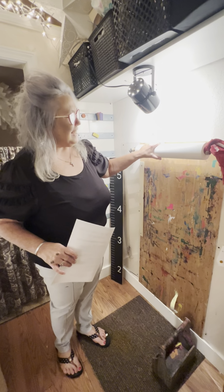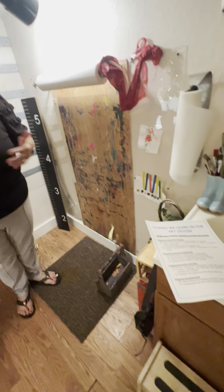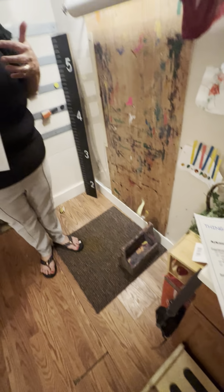So this is an easel here. The paint will come down and the children will paint. I do have smocks that the children can use, but honestly, they don't use them a lot. So I just ask that you please make sure you send kids in clothes that you don't mind getting dirt or mud or paint on, because that happens here a lot.